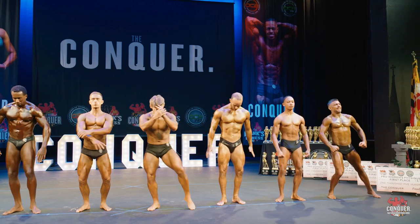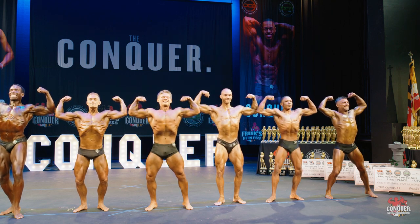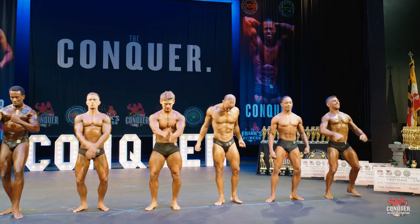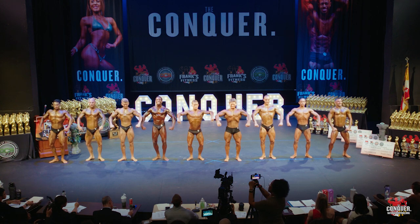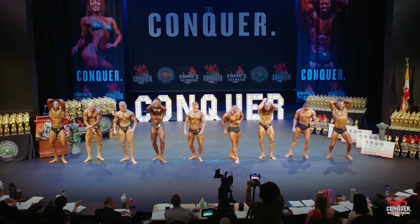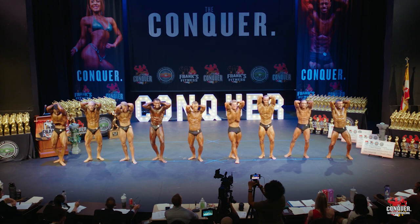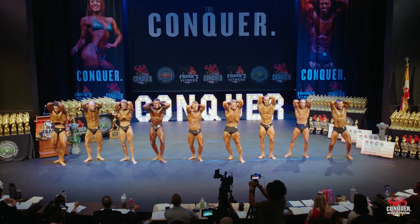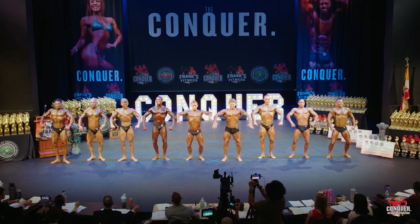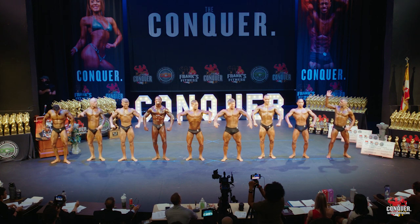Front double bicep. Relax. Hands overhead, abdominal. Relax. All right, could I have 16 and 28 trade for me, please?